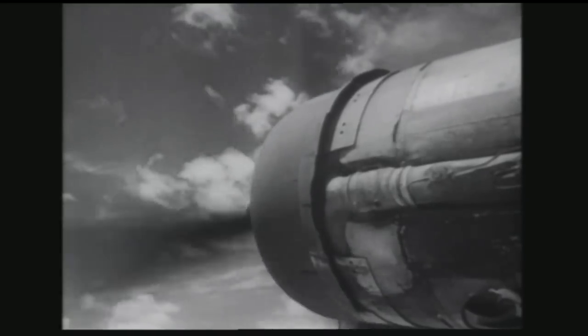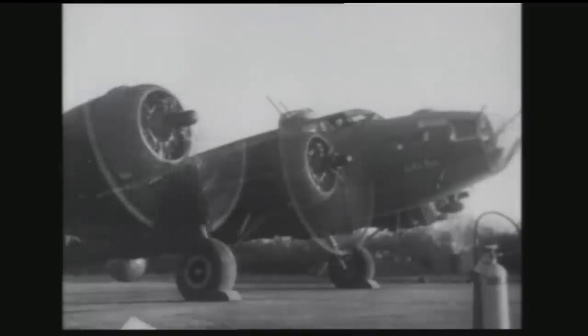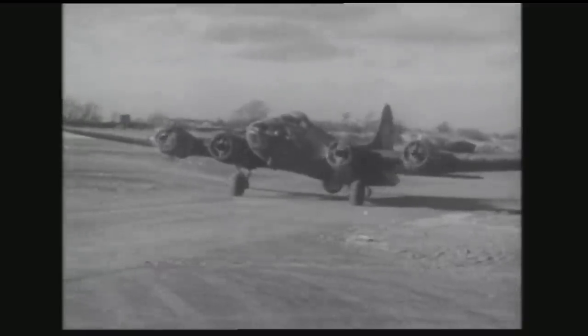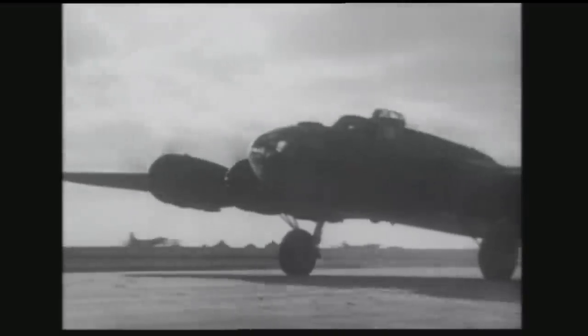At about the same time, the final variant, the B-17G, came into service. This ultimate B-17 had even more defensive capability. By this time, the number of guns had risen to 13. It could fly higher, and its increased weight was virtually all extra defensive armor.